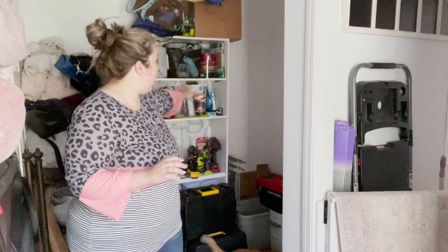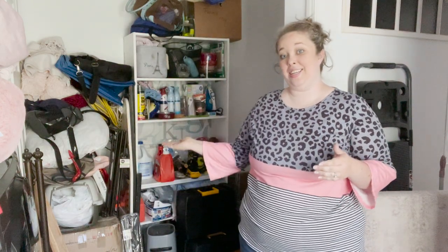So from here to the wall and back is a big indent where you would put like a deep freezer. So it's basically a big open area. And this is a bookshelf from my craft room at my last house that is falling apart. It is not the best quality bookshelf, but it's what I have for right now. And I've been using it just for temporary storage.